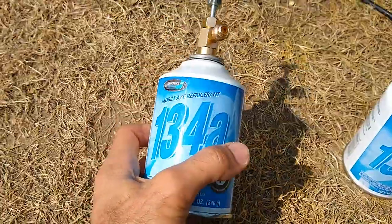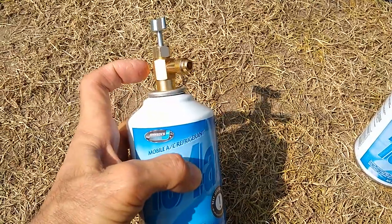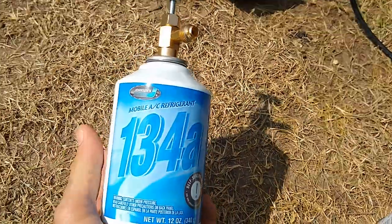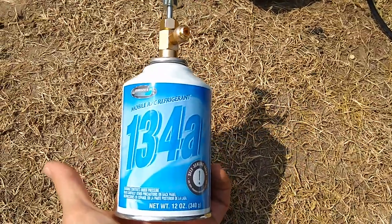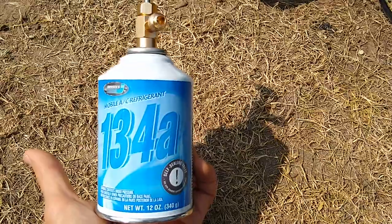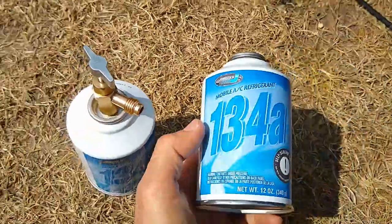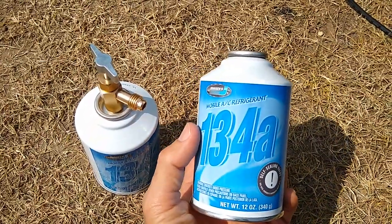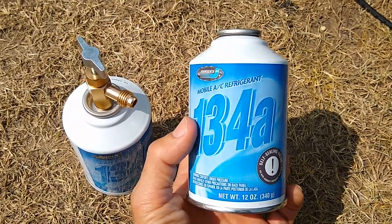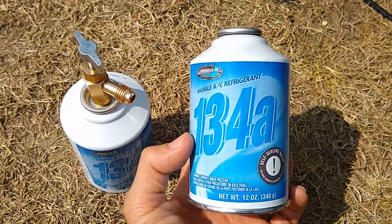All right, before I get started filling this, one thing that I found out that you need to have is this adapter. You can pick this up at AutoZone. This adapter is important, so make sure that you get it. In my case, this car is going to take 16 ounces of refrigerant to completely fill the system. This can is 12. What I'll do is, once this can is completely empty, I'm going to switch over to the second can. And you're going to want to weigh this can as you're using it so that you don't overfill the refrigerant into the system, because that could cause damage.